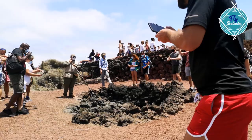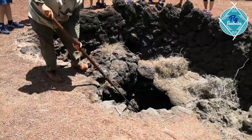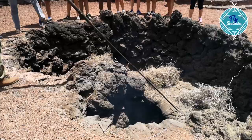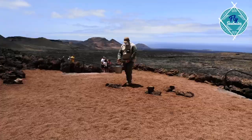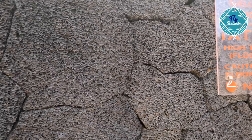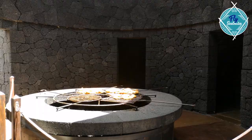You are probably thinking, is there any active volcano? Well, the answer is yes, just watch it. Do you like barbecue? What about grilled meat on the volcano crater?